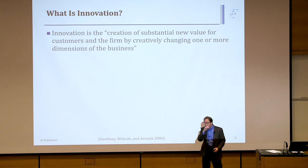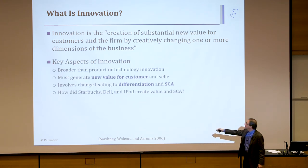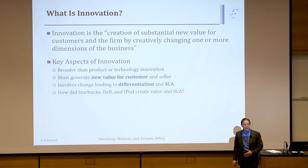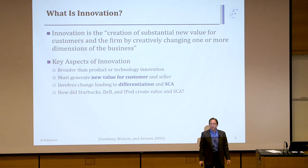There's a couple things about this I want to highlight. First, a few key aspects. It's broader than product or technology. When you think of innovation, don't just think it's got to be a new product. It can be how you deliver. You know, McDonald's started a drive-thru. They were really one of the very first firms, at least large firms, to have a lot of drive-thrus. That was a way they were delivering the product. It wasn't a technology, but they added that, and after a while, a lot of their competitors followed.